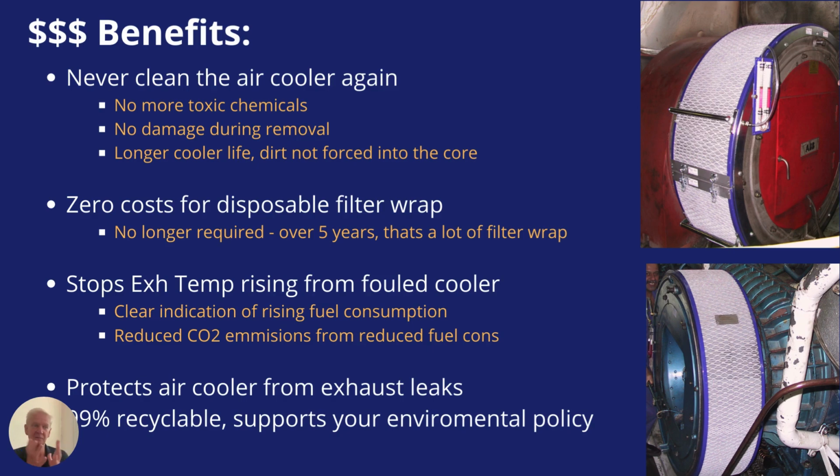So the real thing, dollar benefits. Never clean an air cooler again. That's fact. No more toxic chemicals. There's no damage during removal. I'm an ex-chief engineer. I was a ship repair yard director. These things get damaged no matter how hard they try not to damage them.